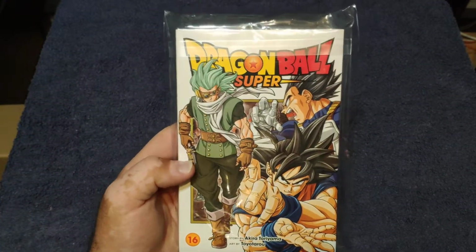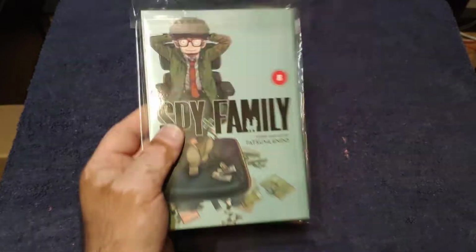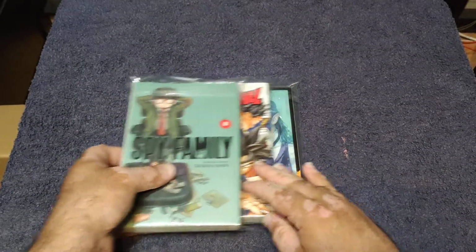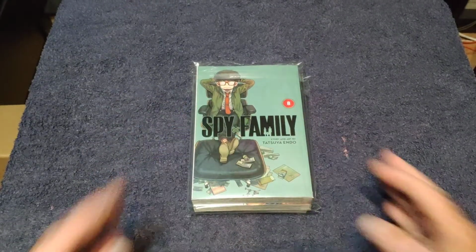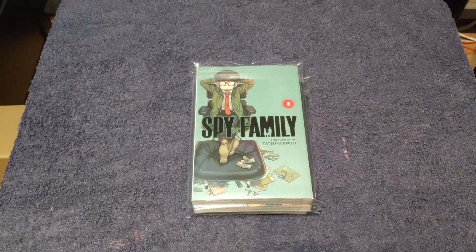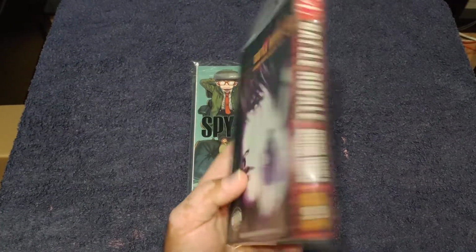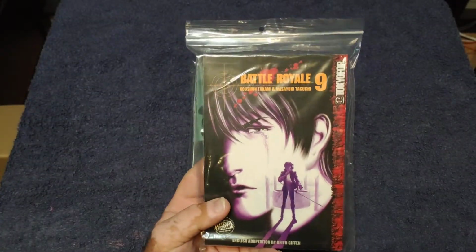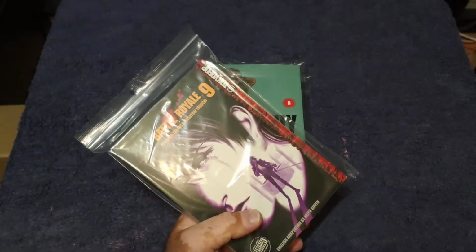Dragon Ball Super, volume 16. Spy Family, volume 8. So yeah, I'm up to date with a couple of ongoing series now. I'm also still collecting Battle Royale single volumes. These are also pretty hard to find in good condition.